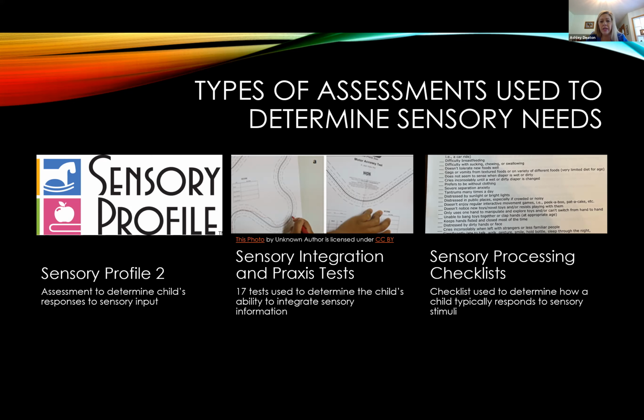So a sensory checklist gives the therapist a really good idea of exactly what you're seeing on a day-to-day basis, because remember, we're only seeing a snapshot when we're in the home or in the preschool or daycare, but it gives us a good idea of what you're seeing. So some questions you might get on that, and you can listen through these and see if any of these might sound familiar to you if you have a child with sensory differences.